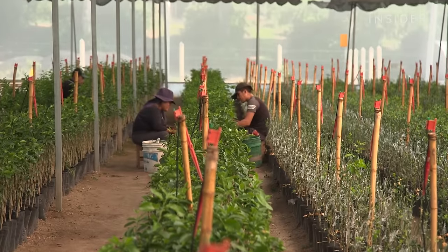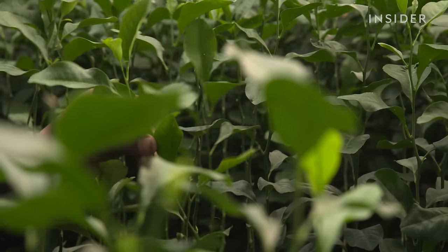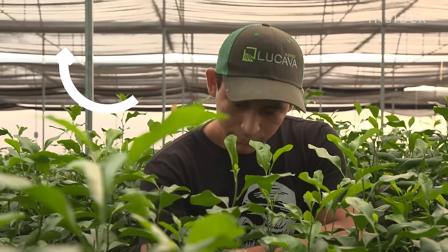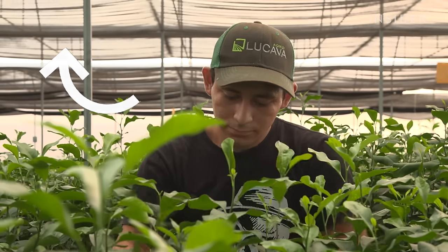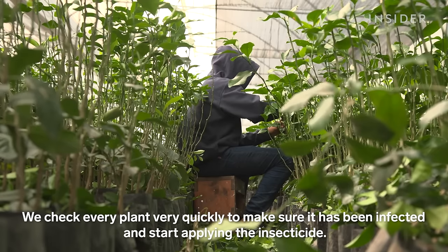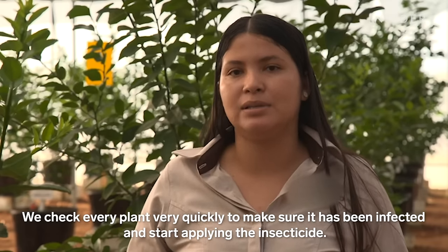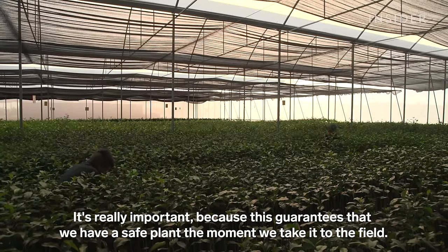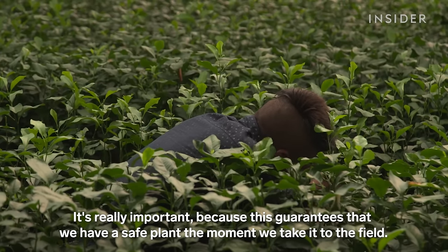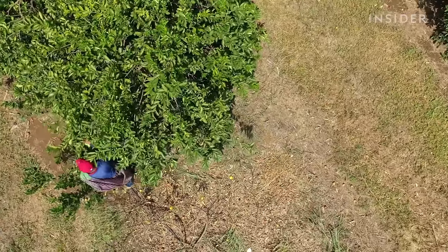So how did they keep producing millions of limes with these insects on the loose? Well, teams here discovered they could control HLB and a disease called wood pocket using mesh netting and insecticide. Pues sería rápidamente se monitorear todas las plantas, asegurarnos que hay presencia como tal en la planta y realizar aplicaciones. Pues es de suma importancia porque ahora sí esto es lo que nos garantiza tener una planta segura al momento de llevarla al campo. It takes about 4 years for the tree to bear fruit.